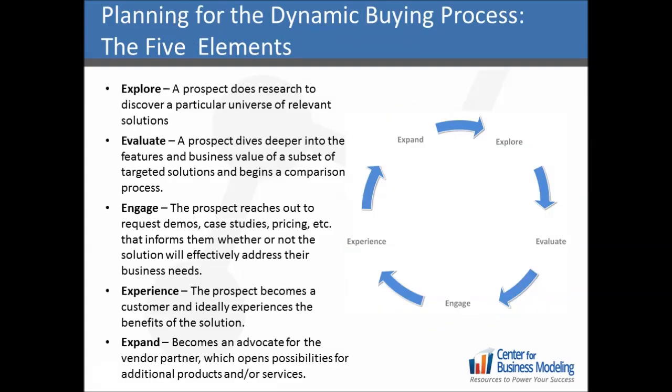The buyer, as we mentioned earlier, does approximately 70% of their research prior to even engaging. That's the exploration phase of this process. So how does that happen? It happens through websites, peer references, and conferences. There's a lot of background information going on in today's market. It's also driven by social media. So there are multiple channels and multiple touches throughout this entire process, and we have to make sure that we address that throughout the process.